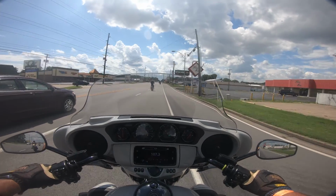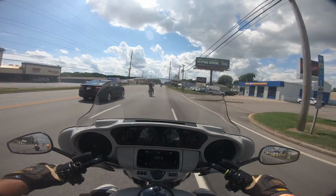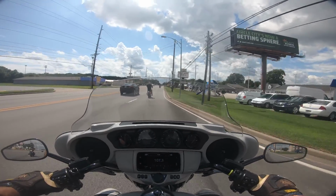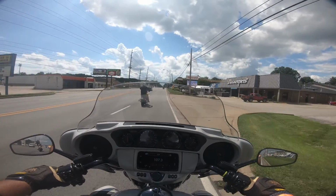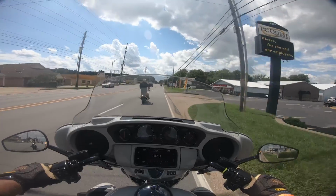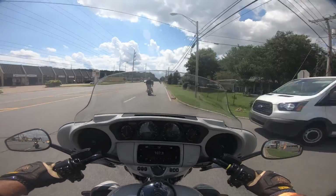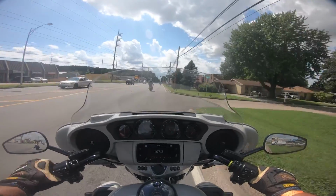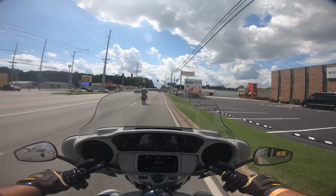We are on a CVO Ultra Limited. Right off the bat, I like the Road Glide better. This sits higher, feels a lot different. Of course, we got some kid here who hangs way back. It does have the heel toe shifter, which I'm trying to get used to. I can see why people tend to like them.